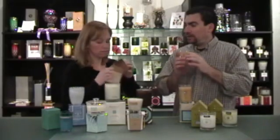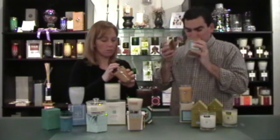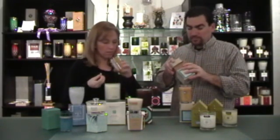Relatively new fragrance for Votivo. This is very beachy to me. I think that's one of the more beachy, it is. Salty, sandy, oceany. Yeah. That's definitely beachy to me. Yeah, this one's brand new by Votivo, doing very well.